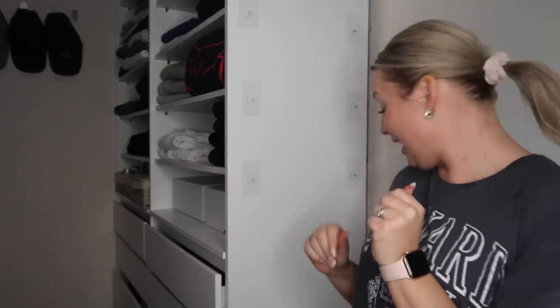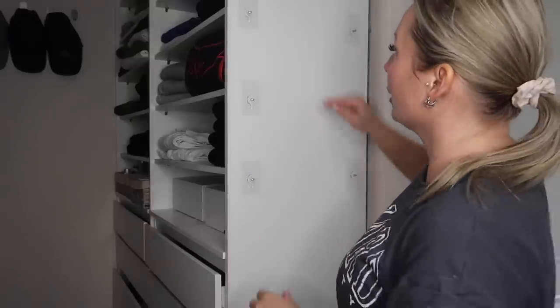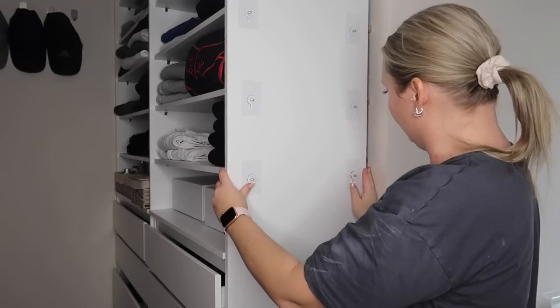Okay, you have to leave those on for 8 hours to set, apparently. So I'm following this little instruction, and it says wait 8 hours and then you can put the shelves on. So I'm just going to get them squidged as much as possible, leave those to set overnight, and then I'll put the shelves on.